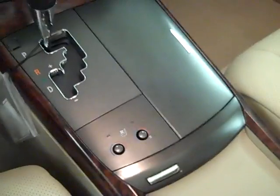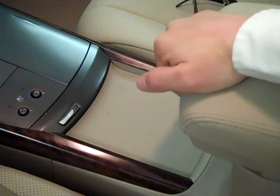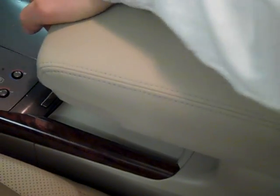And a decent sized console. This console happens to move forward or back, so if you're a bit shorter and you sit closer to the steering wheel, you want to slide them up so you can use them, or open them up, and look at this. USB port for iPod, or a thumb drive with music on it. But if you plug your iPod in, that USB port will charge and control your iPod.